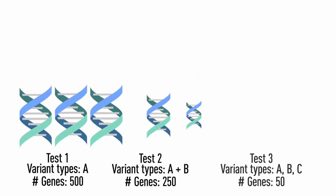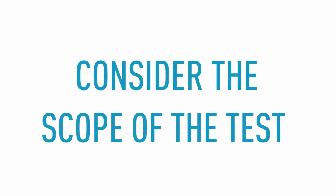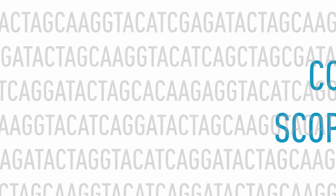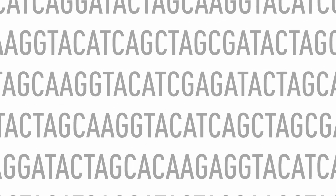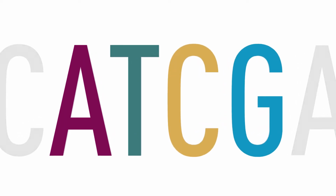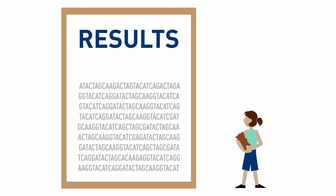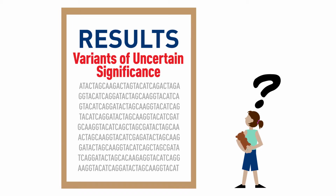Tests, even those for the same condition, can differ significantly from one laboratory to the next, depending on the variant types and number of genes assessed. Consider the scope of the test. Tests that cover more of the genome cast a wider net, and may be more likely to find a variant that is causing the condition, especially when the diagnosis is uncertain or unknown. By studying a larger number of genes, broader tests are also more likely to identify a variant in a gene that was not originally suspected or is of uncertain significance.